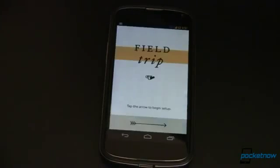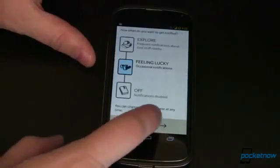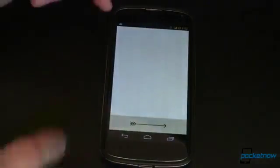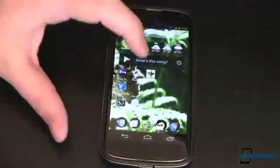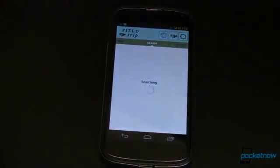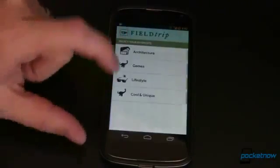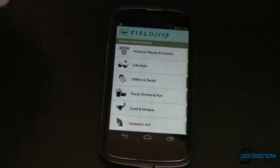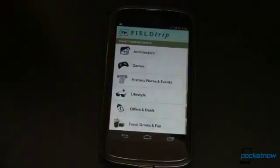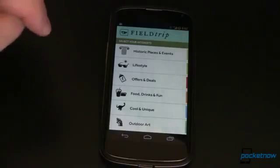A relatively new app from Google, or Niantic Labs at Google, is Field Trip. This was previously called Scout, but what it does is once you're at your location, this lets you use the geo coordinates that you're sending in your phone, your GPS, to be able to find all kinds of really cool points of interest that are around you that you may not have known about otherwise. Now, these points of interest range from anything: architecture, games, lifestyle, museums, works of art, all kinds of neat stuff. And if you're into the game Ingress, you've even got a little portal detector included in here as well.